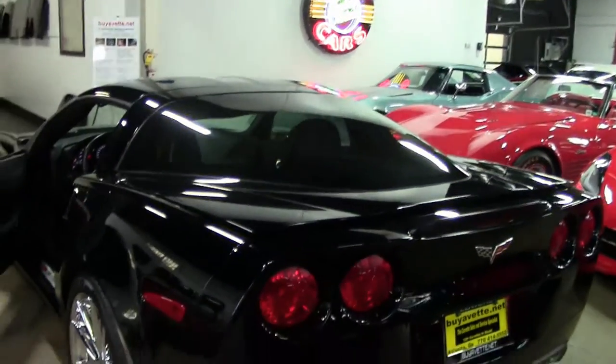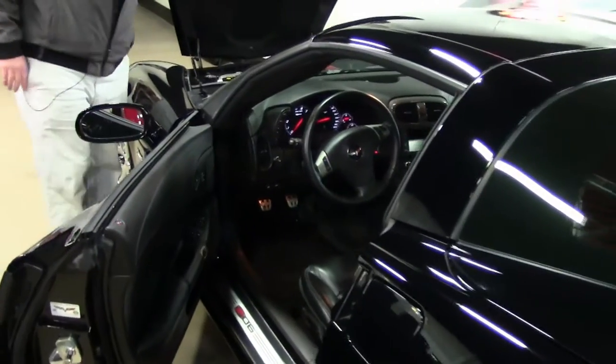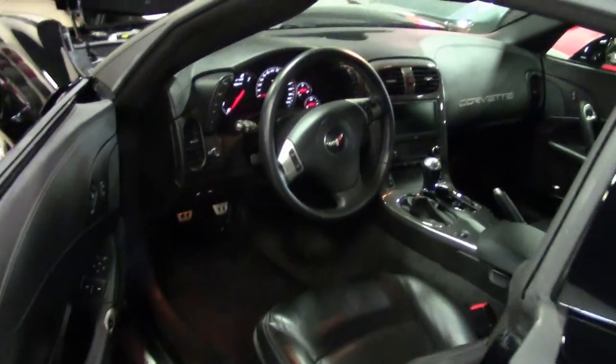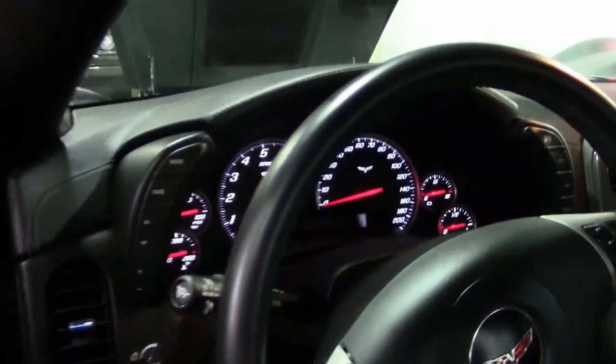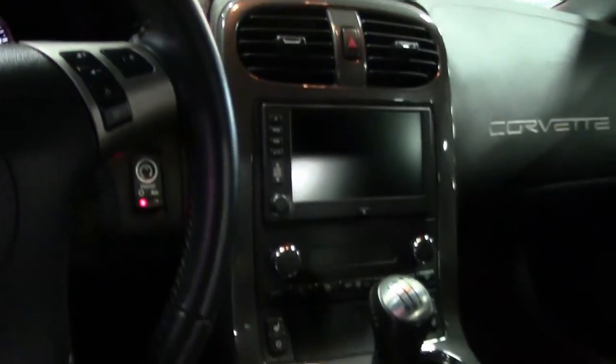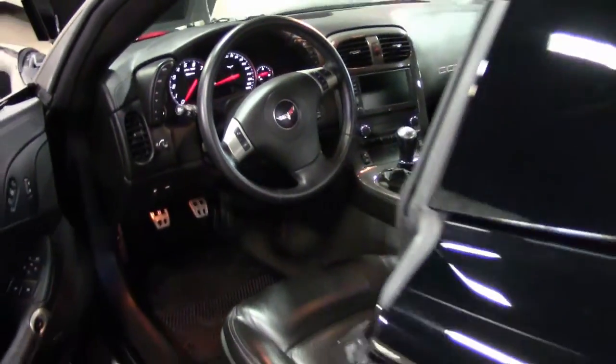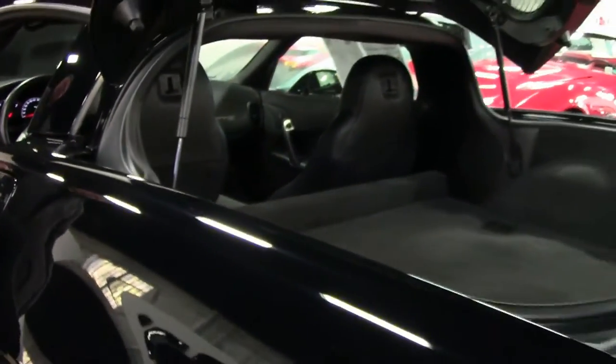With every option, including heads-up display, the leather-wrapped dash, Bluetooth, all the modern conveniences you'd want. A stunning car with low mileage, with every option.